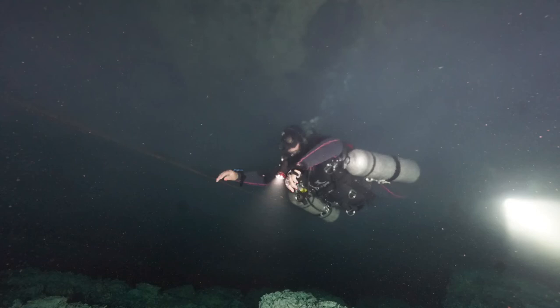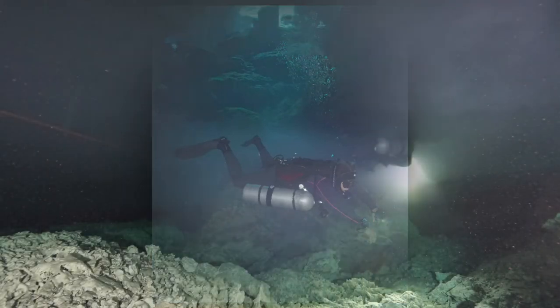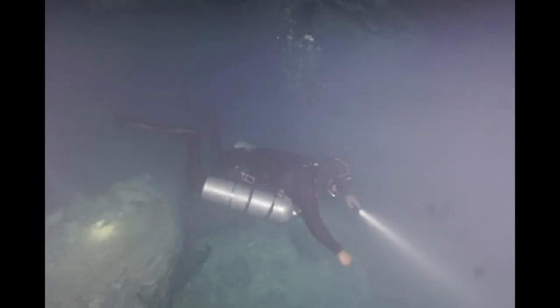Many of these cenotes have a halocline. A halocline is where fresh water and salt water mix. Many of the cenotes have salt water coming in underneath from the ocean nearby, and it mixes with the fresh water from the rain at the surface. The area where the fresh water and salt water mix can often create zero visibility.